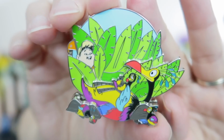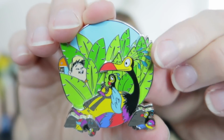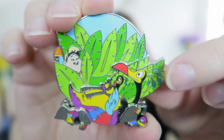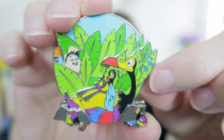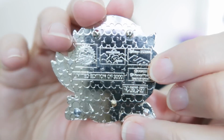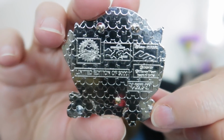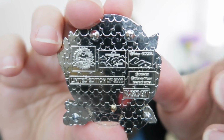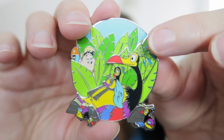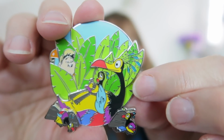The next pin is probably my favorite of 3, only because I love Kevin so much, and it has a pivot effect. Look, Kevin and her babies. And you have Russell there looking on. So cute. And this pin too, see, it's pin on pin. Here's the element where it pivots. Again, it's a limited edition to 3,000. It's Up and shows it's the 10th anniversary. This pin is fun. Look how vibrant the colors are. I just love, look at the coloring. Oh my gosh, and the babies, so adorable.